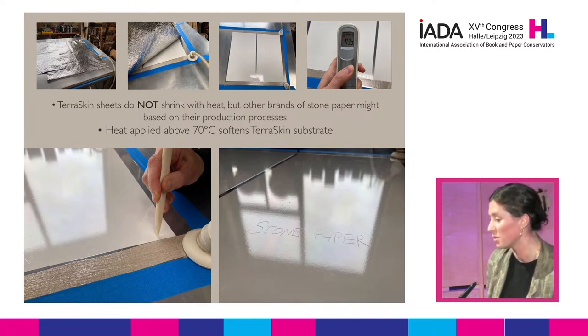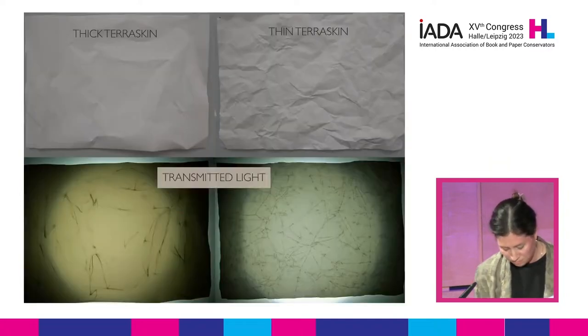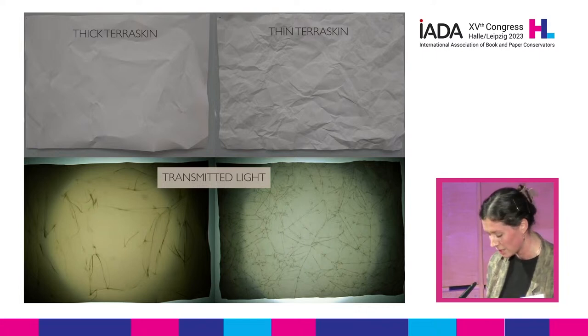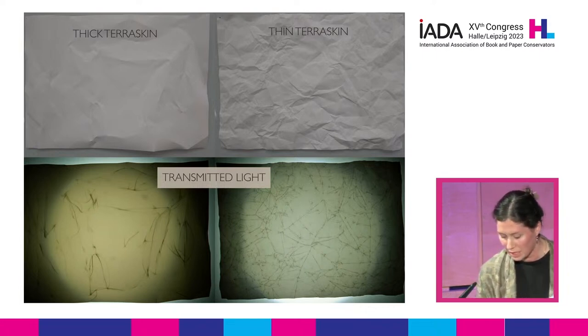thin sheets become noticeably softer when placed on a hot table. Traditional processes for reducing planar deformations in paper using humidification and dry pressing are not effective on these sheets. Tight creases tend to form, and it's a lot like tracing paper.